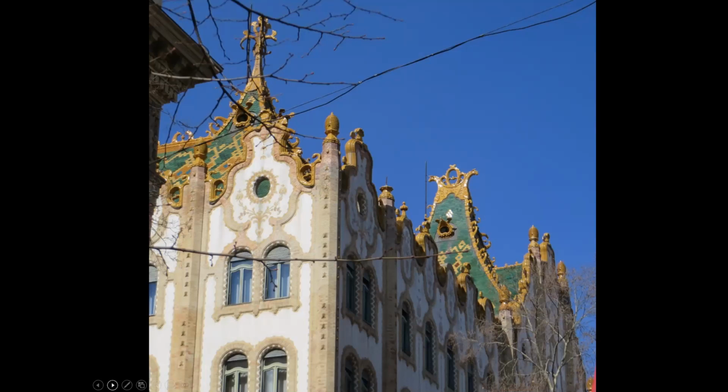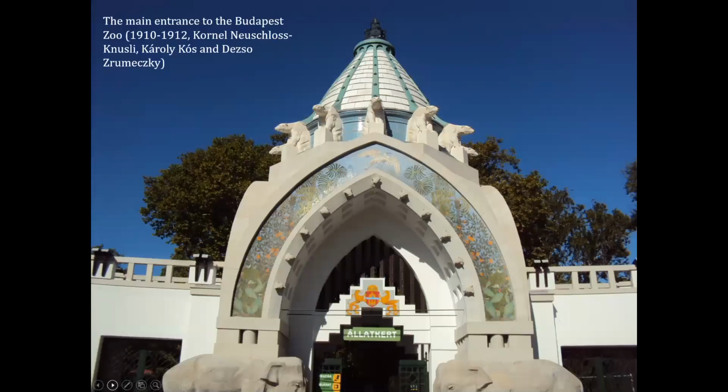So the two bulls, which I'm hoping you can see up here on the top of the building, were inspired by a hoard of gold cups which had been found, which were thought, rather erroneously, to have been owned by Attila the Hun. So I often refer to that as the Hun-Hungarian succession. This is Károly Kós. He creates a flight of fantasy, as you can see here, the entrance to Budapest Zoo.